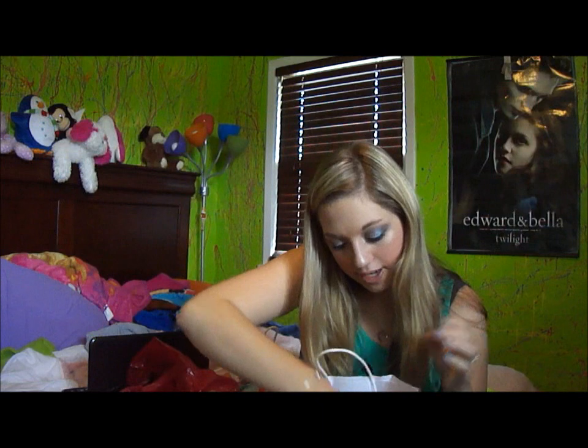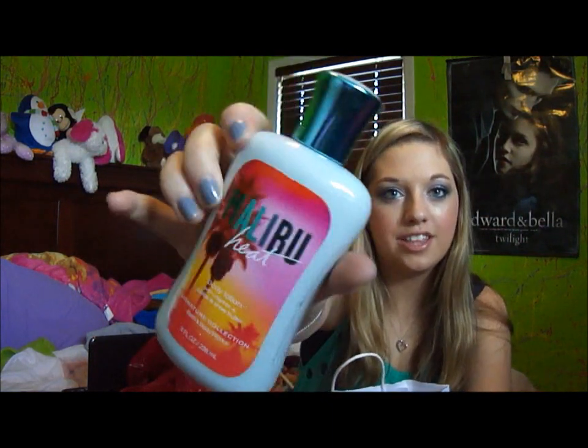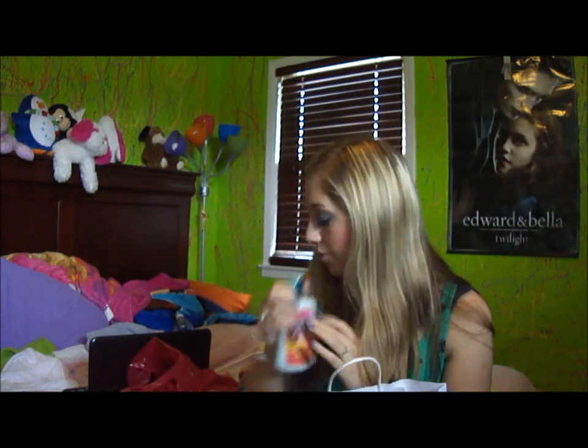And then, okay, this is mine too. Actually, yeah. And then I got the Malibu Heart, which is their new fragrance or whatever. It smells really, really good. I really like it. Although it might give me a headache. I'm not sure yet, which makes me really sad because it smells awesome. But, yeah, so this one is really cool. Got that.